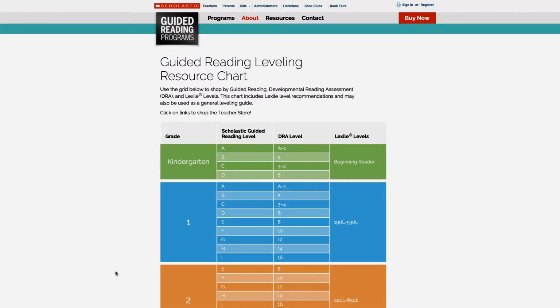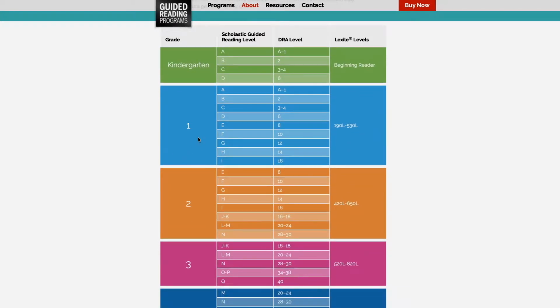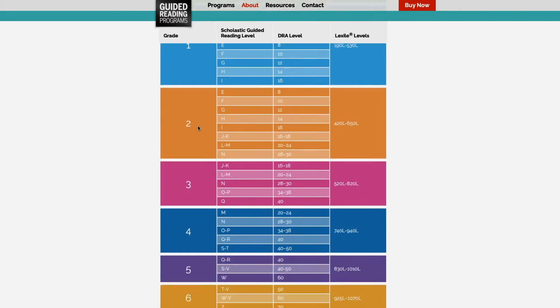The Scholastic website also provides this guided reading level resource chart, which is really helpful because it shows you how different types of reading levels, like you have here the Scholastic guided reading level, DRA, and Lexile, correspond to grades. And of course, this is just a guideline. You might have a student who's above grade level in reading or below, and that's fine. Our goal is just to make progress. But it is helpful when you're looking for books to see if a book is leveled for 1st grade. So A through I in the Scholastic Guided Reading Level measure, or like 190 through 530 for Lexile, then you know that the interest level will probably be for a 1st grader. So this is a really helpful little tool to have.